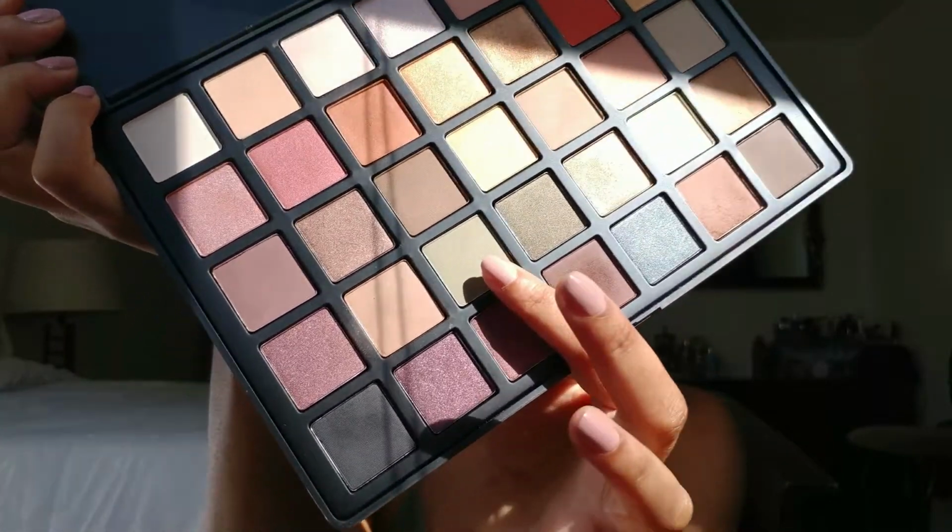So what I'm going to do is I'm going to go into this green color that you see down here. It's a little bit intense for me, but I'm going to try to see if I can put that on my lid and see how it looks.